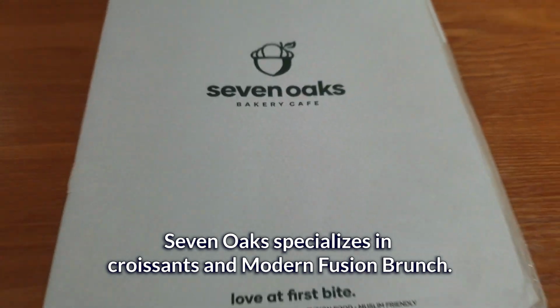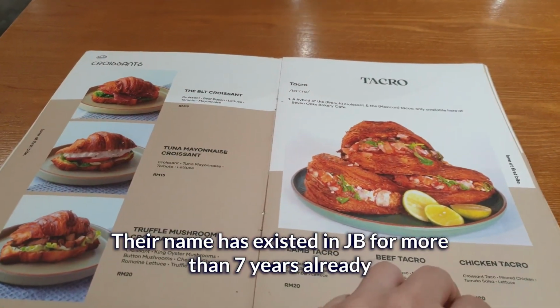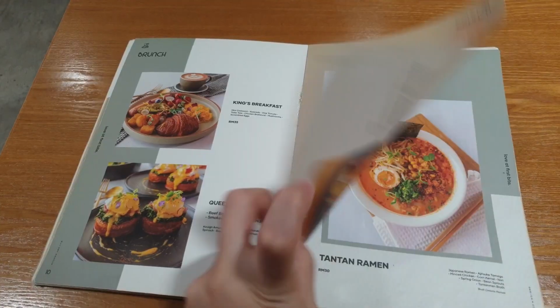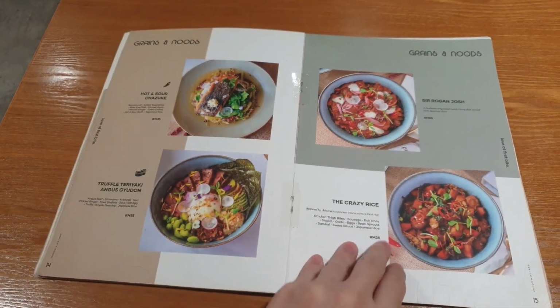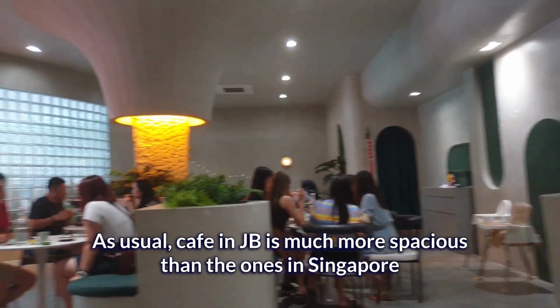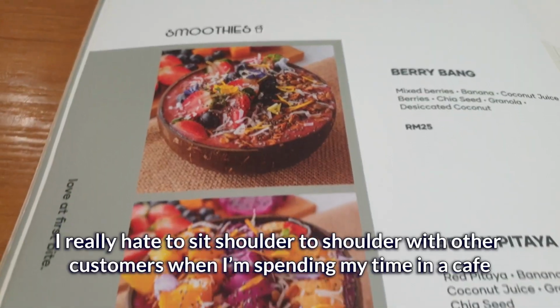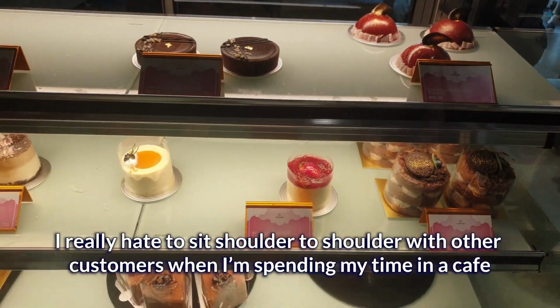7 Oaks specializes in croissant and modern fusion brunch. Their name has existed in JB for more than 7 years already. As usual, cafes in JB are much more spacious than the ones in Singapore. I really hate to sit shoulder to shoulder with other customers when I'm spending my time in a cafe.